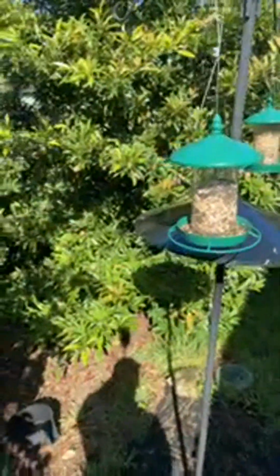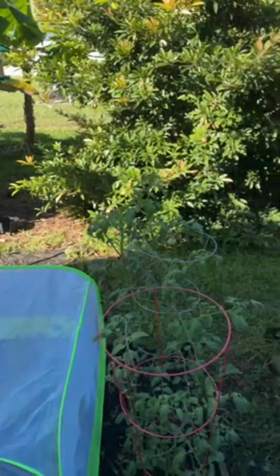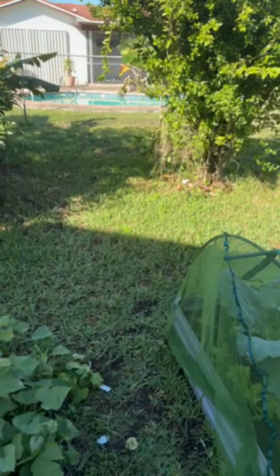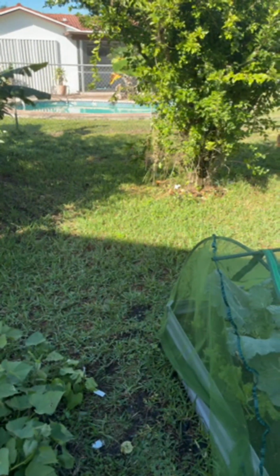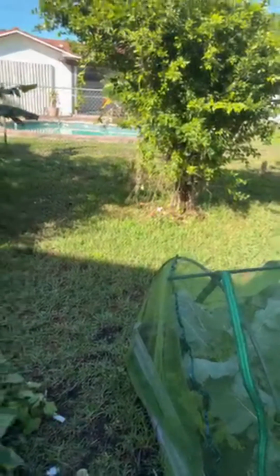The fruits will get much, much bigger. They're all over. There's even some towards the ground. That's where the limbs are. The limbs are on the ground, and so the fruits are there too. This is where the birds feed. And we have all sorts of birds. Blue jays, doves, the grackles, cardinals, parrots. Yeah, they come by each day.